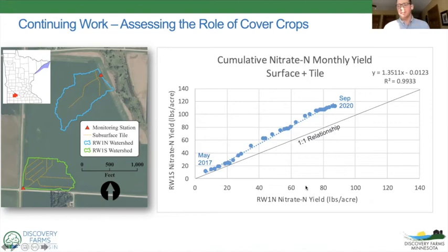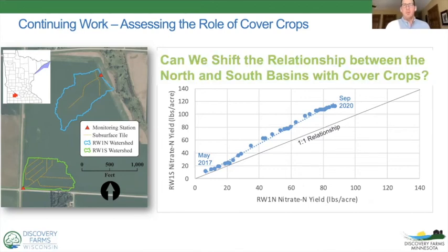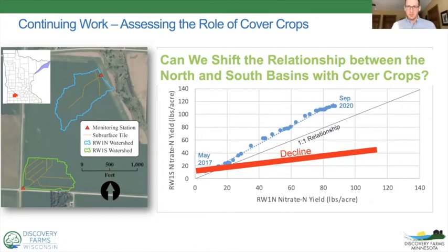So what are we going to do in terms of comparison now that one site is going to be getting cover crops and the other site is not? We're looking to shift that relationship between the north and south basins with cover crops. Are we going to see the same result as previously, when everything was managed the same? That would indicate no impact due to the cover crops. Are we going to see a higher or similar nitrate loss on the south basin, but reduced on the north basin? That would indicate an improvement due to cover crops. And similarly, if the relationship goes the other way, we can document a decline if that happens.